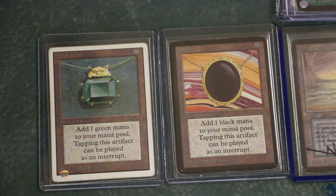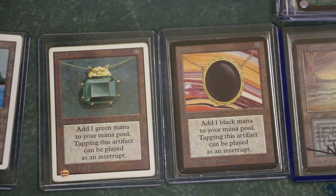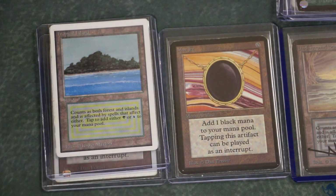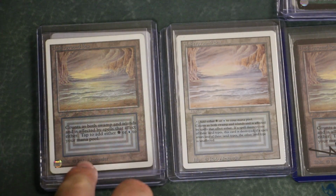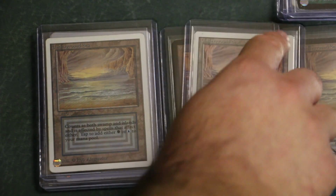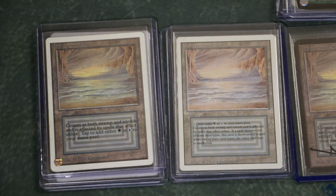Decent condition, probably lightly played. How can you tell the difference between a revised card and an unlimited card? For dual lands, which I can show, an unlimited dual land doesn't have the tap symbol. Unlimited also has a double border around here, and the font's smaller for the artist's name. So there is an unlimited Underground Sea. If you compare this to the revised I'm going to put next to it, the text here is different than here. There's a double border right around the whole edging of the card itself. And then there's no tap symbol, and there's a tap symbol here. The tap symbol didn't come around till revised.